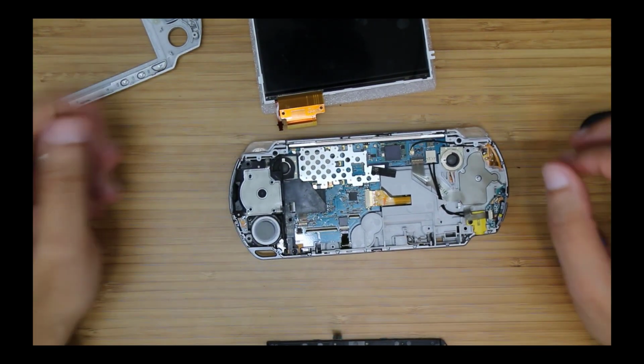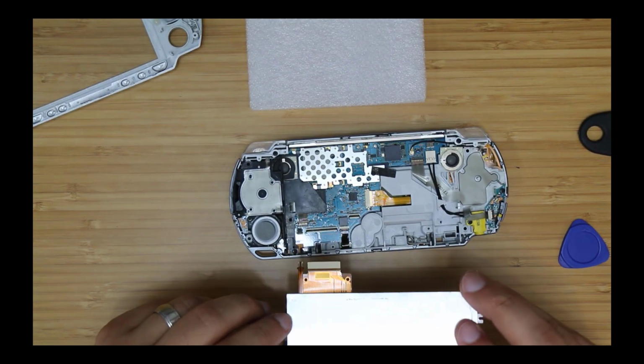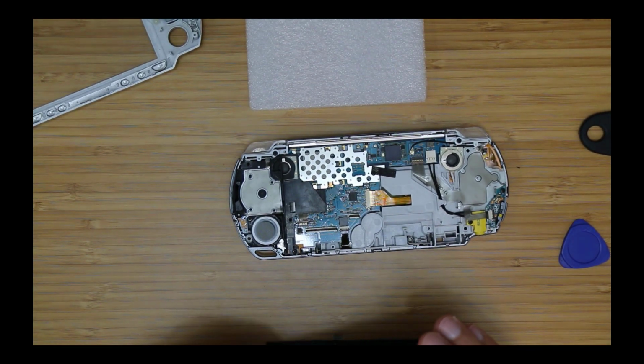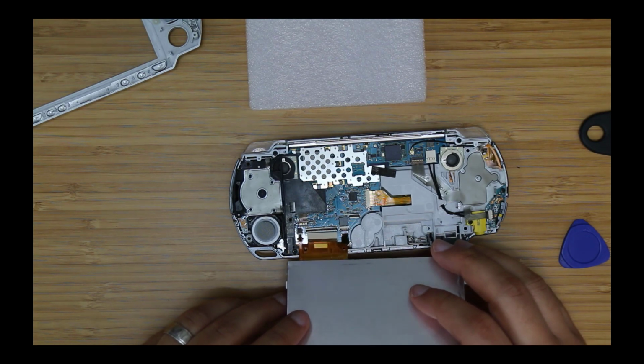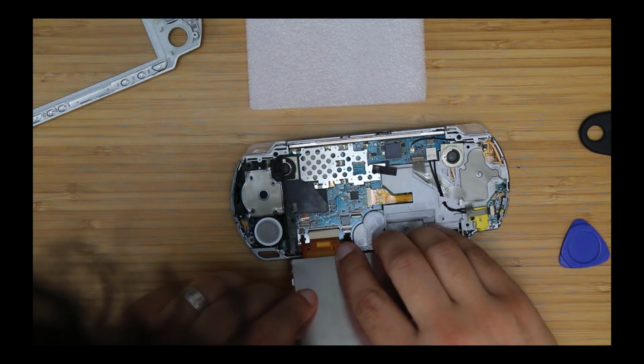So everything else looks good. Now comes the time to get everything plugged in. So this can be really tricky. You want to make sure that you are entering everything as well as possible. And so let's get this in here. So first thing, line up your pieces as best as possible.